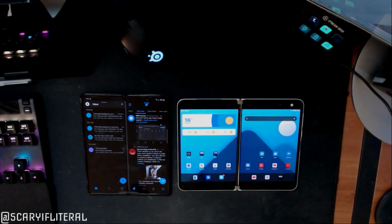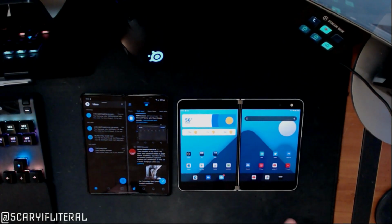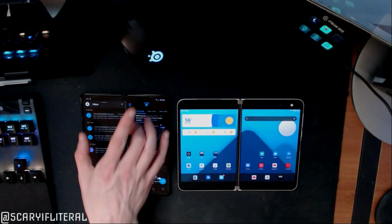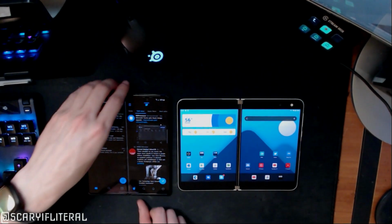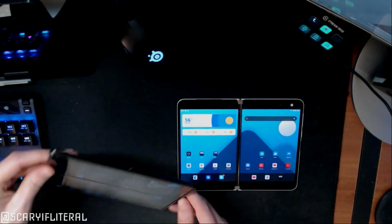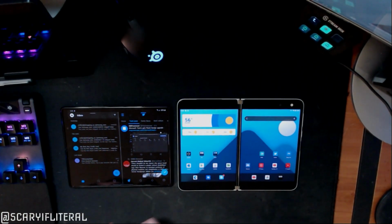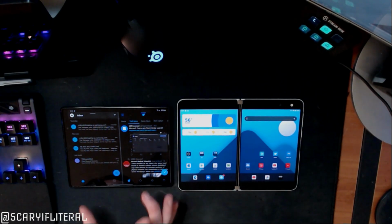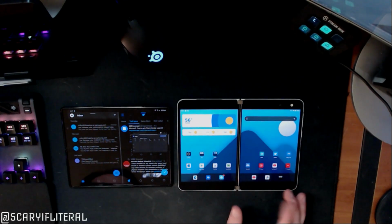Now, something I've heard from a lot of Surface Duo users when they talk about the Z Fold is they say, well, now great, you've got two skinny, narrow screens, which are not great for really getting anything done. And I actually tend to agree with you there. The good news is you can fix that for the most part. If you simply rotate the device like so, now you have two wide screens that are really actually pretty similar to the Surface Duo.